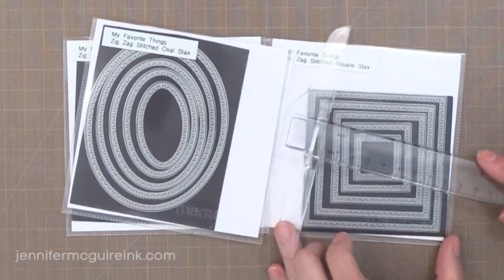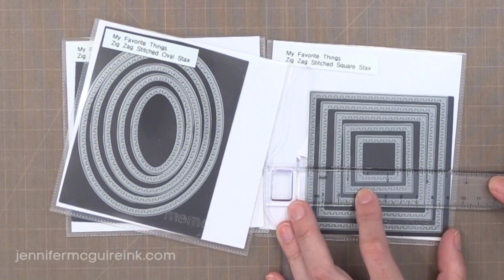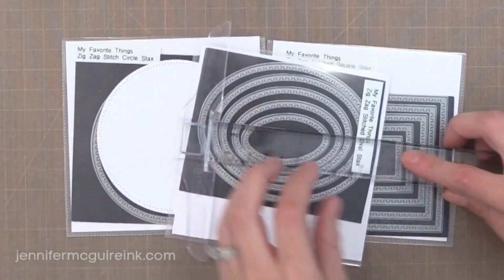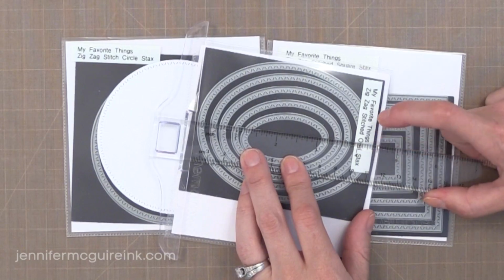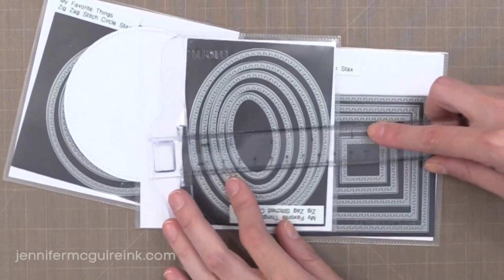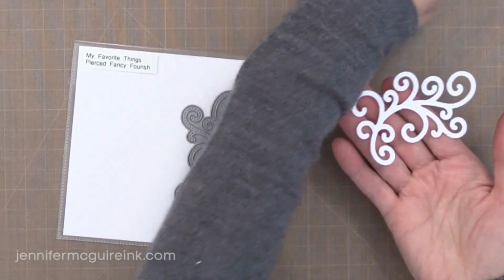I seem to reach for my circle and square stacks the most. It just seems to be what I like. And the nice thing with the square is that if you do want a rectangle piece, you could use a partial die cutting trick to use a square die to create a rectangle panel. And I'll link to a video here where I show how to do that technique.